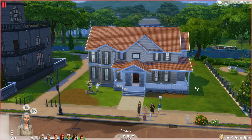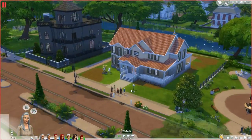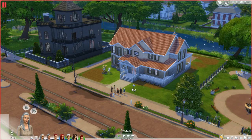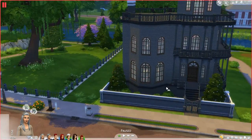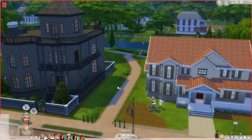So you guys may notice we are in a completely new location. That's right, we moved to the upper class. We are right by the goth household, believe it or not. We can actually zoom into their house. Hey Bella, hey Cassandra, what's up?